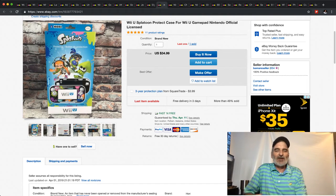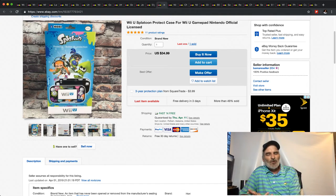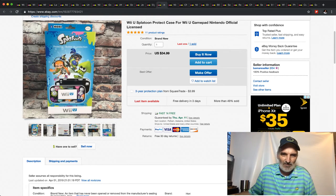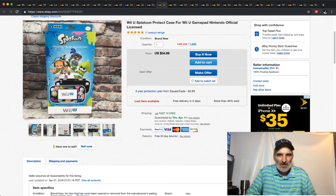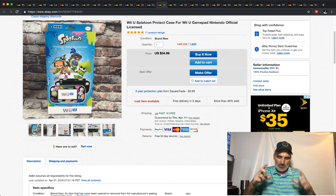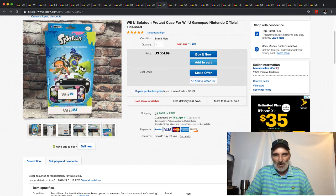If you watched my live stream about 2 weekends ago, I was out hitting thrift stores, yard sales, estate sales, things like that. This is one of the items I picked up. I picked up 2 of these. You'll see I've got 1 left. It is a Splatoon protective case for the gamepad, the Wii U controller, the big whatever you call it. It was brand new, still sealed. Paid $5 for 2 of them.